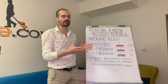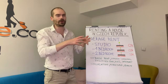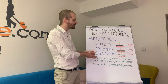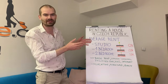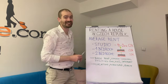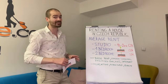Studios: if you're looking for a studio, which means basically just one room containing everything, the kitchen and a living room or a bedroom. Obviously there can be different sizes and layouts, and different quality of the apartment. I've seen anything from 12 square meters to studios of 70 square meters, but on average, the rent for a studio in Prague is 15 to 20k including everything. I've seen studios for 25, 30k in total, but that's kind of crazy already.